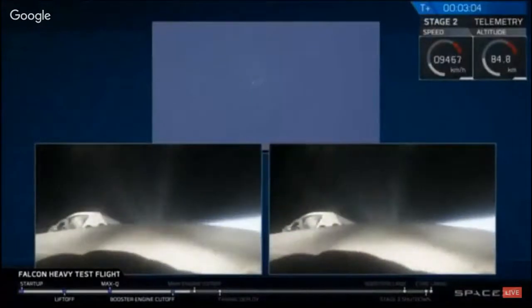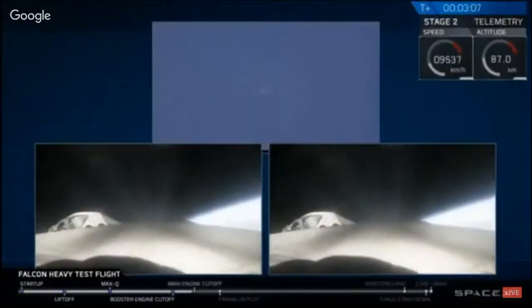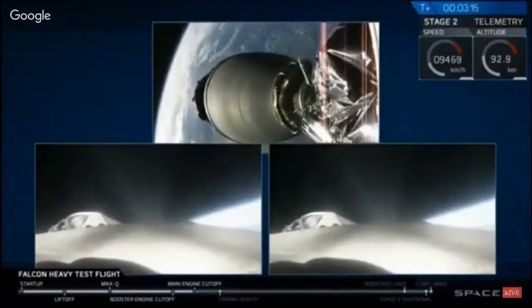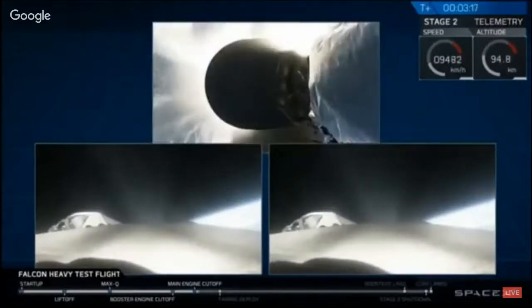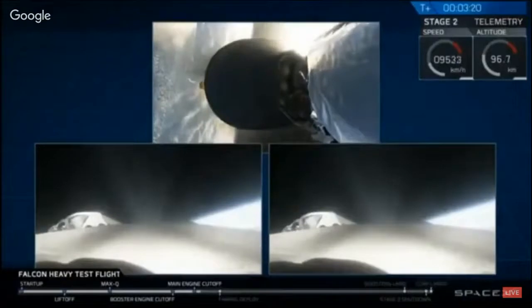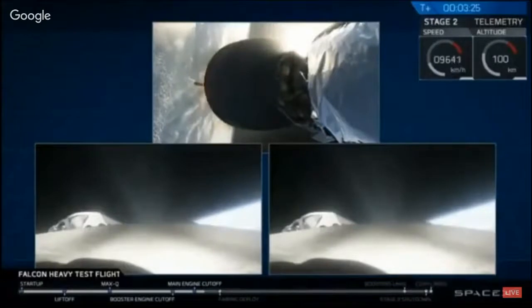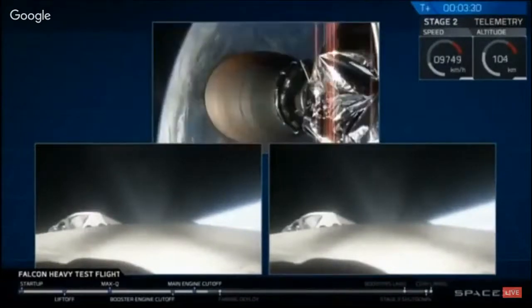Successful separation. We're coming up on MECO and shutdown. Stay separate. Coming up on fairing separation. Center core, side engines. On fire.